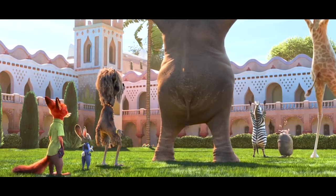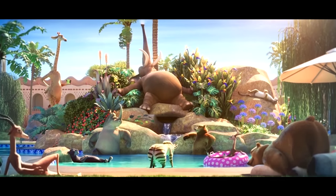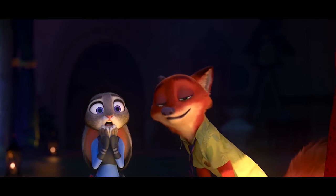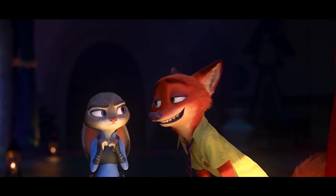Which actually means experts or students of natural history. What he meant to say was naturists, as in people who don't wear any clothes. It's unclear if this mistake was on purpose or not, but either way, we spotted it. Does this make you uncomfortable? Because if so, there's no shame in calling it quits.